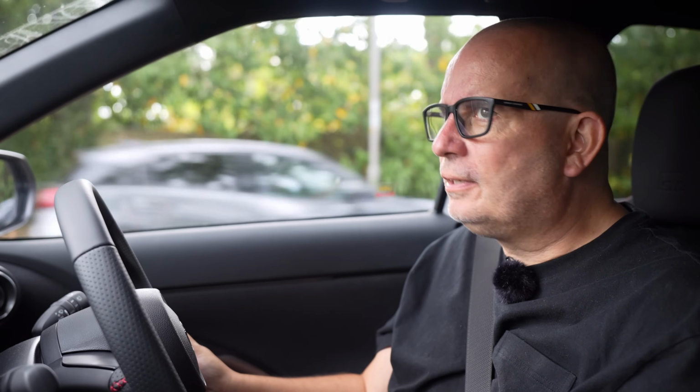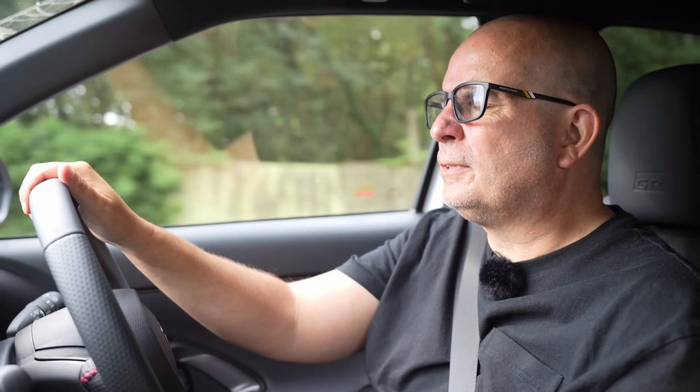What's not so good is the refinement. Now, with this facelift, midlife refresh, tickle, whatever you want to call it, they have done a few things to try and improve that, and the road noise you get from passing cars is much improved. It wasn't the quietest car before, but we've still got quite a gruff engine sound that does get a bit agricultural, and we've also got a bit of tyre rumble.